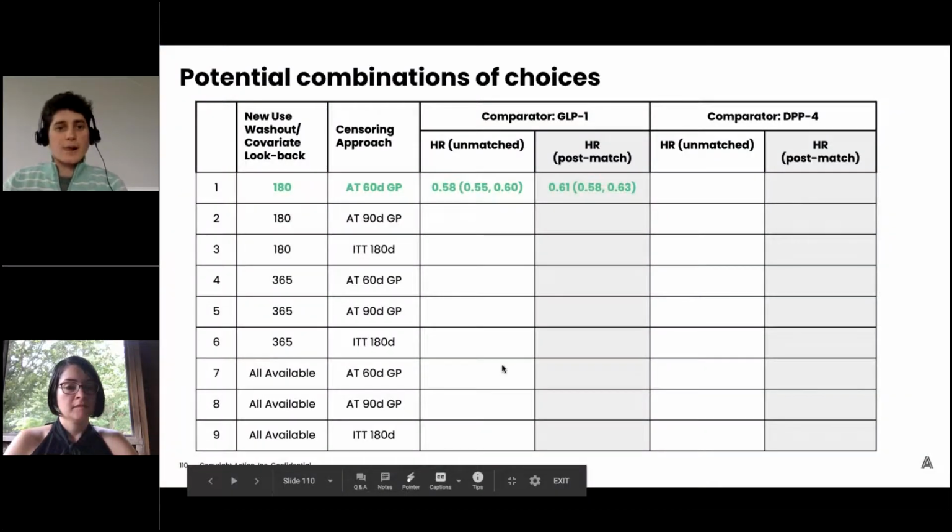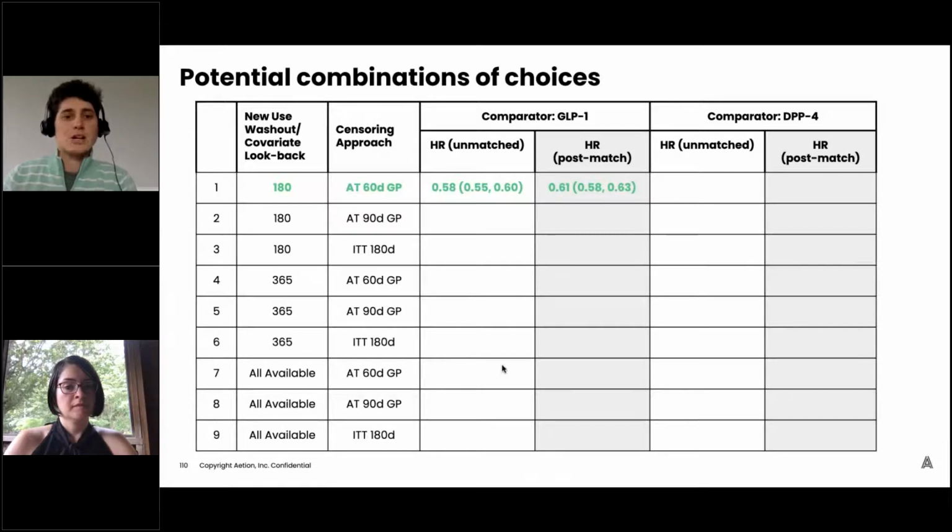So we saw this before. These were all of the different combinations of the different options. Here in green is our primary analysis. I talked about how we would go about filling this in as we went along. What I'm going to do now is flash to just the GLP-1 results so that we can look through all of the different combinations just for GLP-1s, and then we'll move to the DPP-4s, because these are really two different research questions. How does it compare to GLP-1s? How does it compare to DPP-4s?